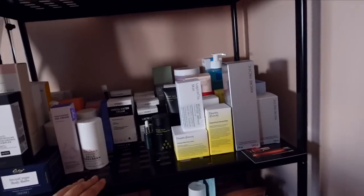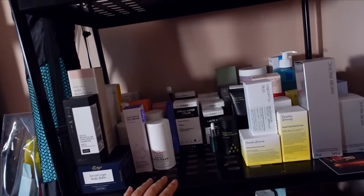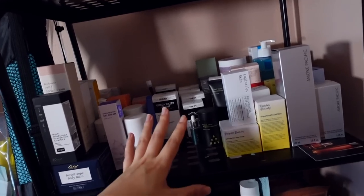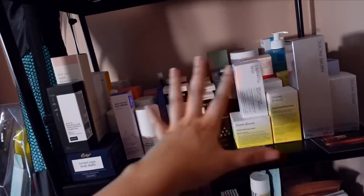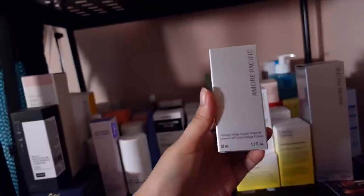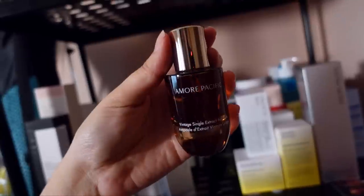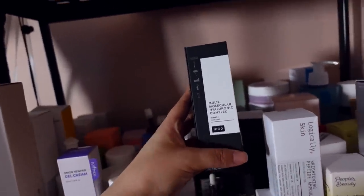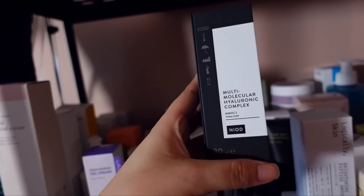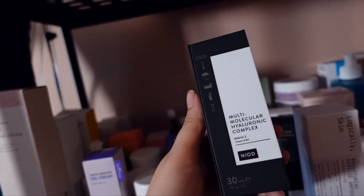Okay, so here is where I put a lot of the skincare that I call on deck. This is skincare that I am looking forward to trying out, but I've never used before. I'm very excited for this Amore Pacific Vintage Single Extract Ampoule. This is the serum version of the very, very fancy essence that you know that I absolutely love. I have a NIOD. I think this is their Hyaluronic Acid, the MMH2 serum. I haven't opened this one up, but I'm very excited about it.